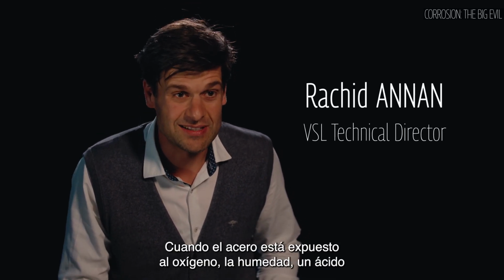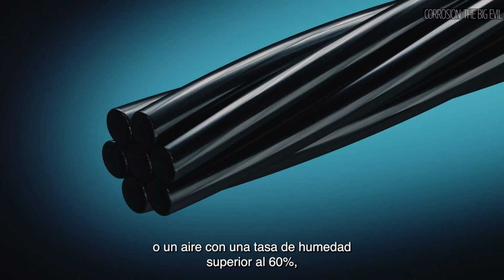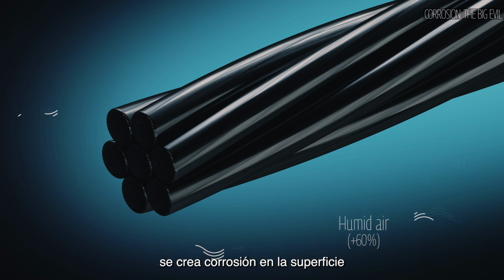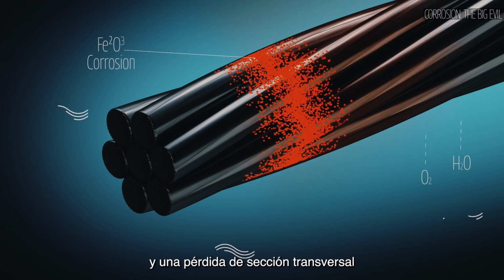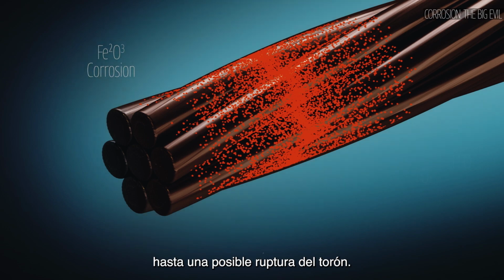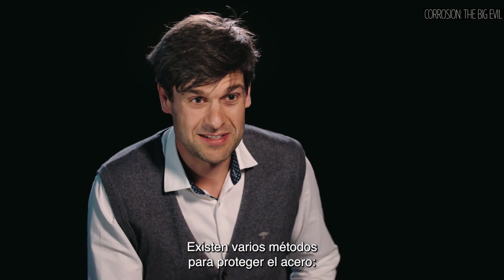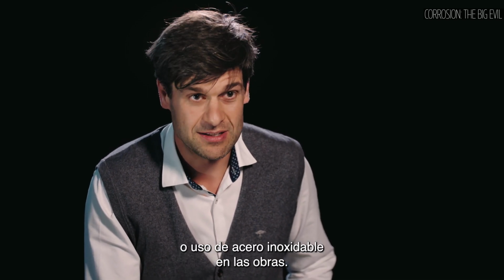When a steel is exposed to oxygen or moisture or acids, or in the air with a humidity rate above 60%, corrosion starts to build up on the steel surface, resulting in the loss of steel cross-section, ultimately up to failure of the strand if it happens. Various different methods exist to protect steel from corrosion: galvanization, coating, or simply making use of stainless steel material.